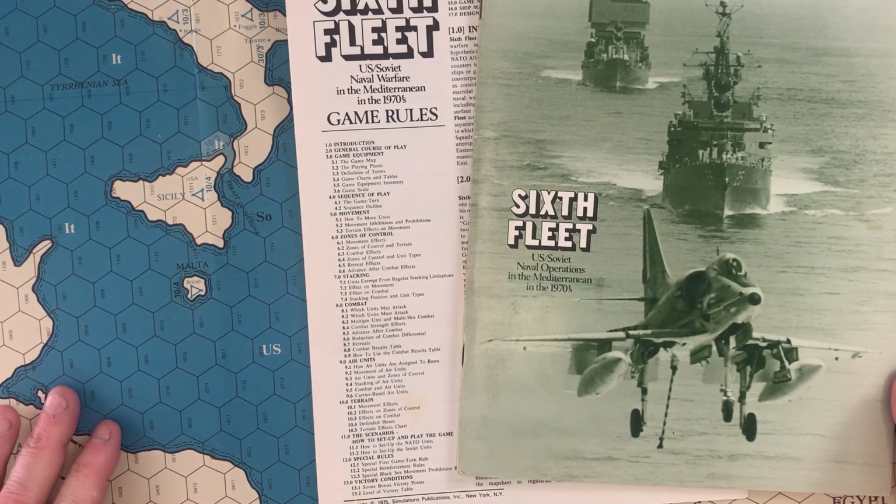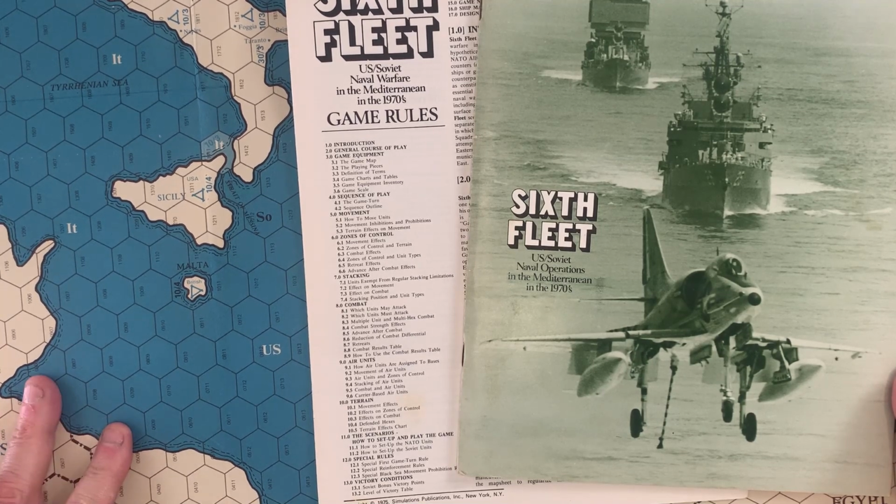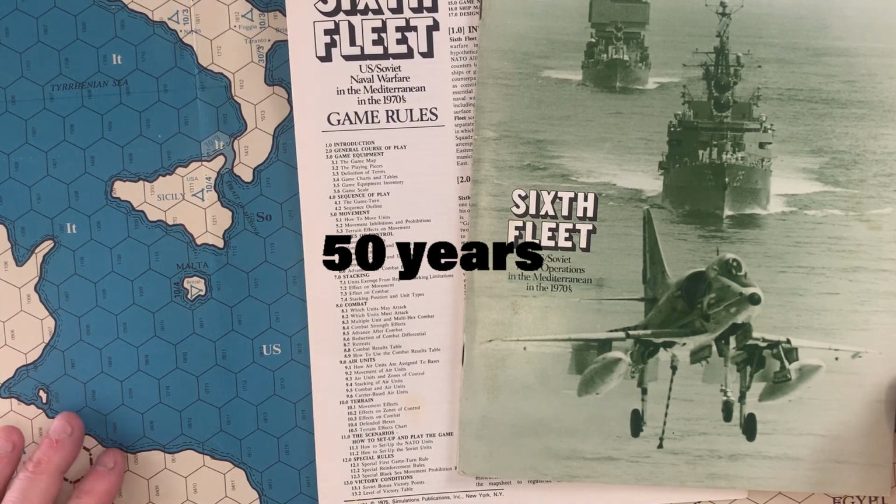How old is this game? 75, 85, 95, 105, almost 40 years old. I had to count with my fingers because I'm old too.